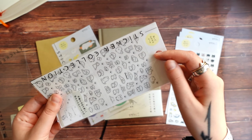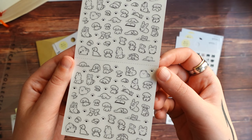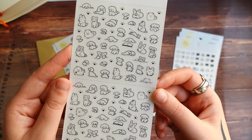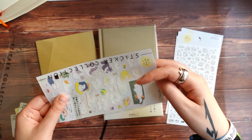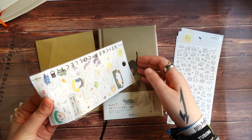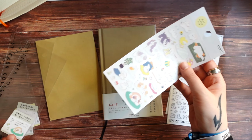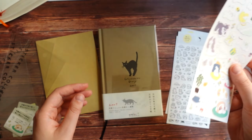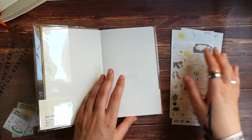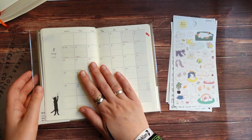Then also this sticker sheet with small dog stickers, also really tiny, and another sticker sheet with dog stickers, but these are a bit bigger, also very very cute. And I think I'm going to use these stickers in this journal, and for the monthly section I plan to use kind of best moment of each day.